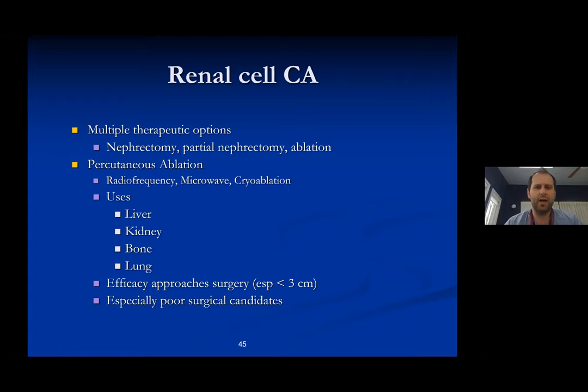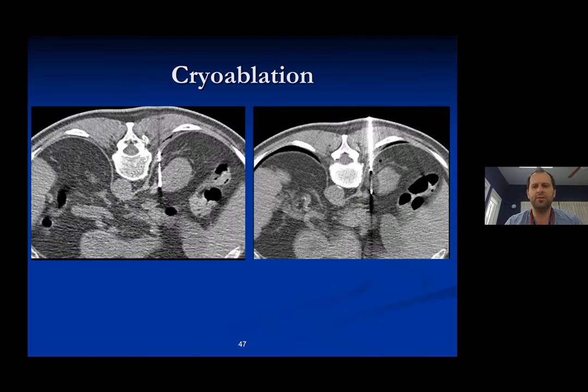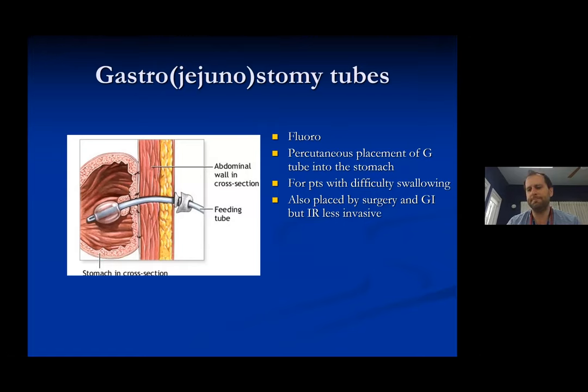This is an example of cryoablation of this little partially exophytic lesion in the upper pole of the right kidney, where we place a probe percutaneously. And as you can see, in the image on the right, you see this little hypoechoic halo developing around the tip of the needle. That's the growing ice ball. There are certain parameters that are, again, beyond the scope of this talk that you follow to achieve appropriate coverage of that lesion.